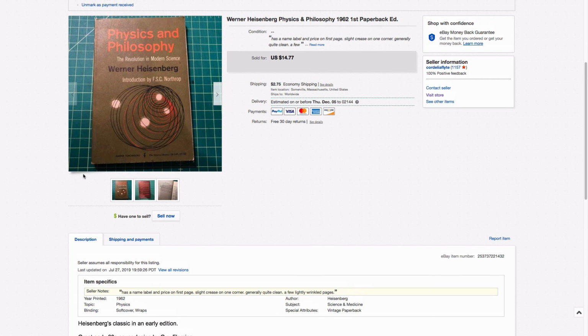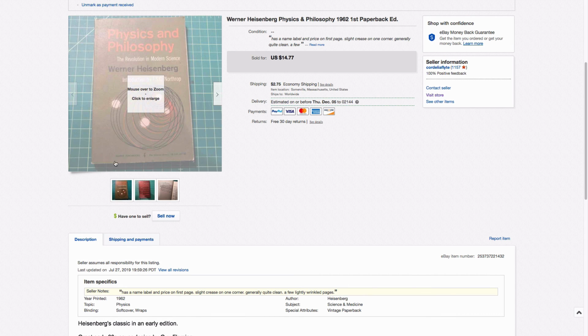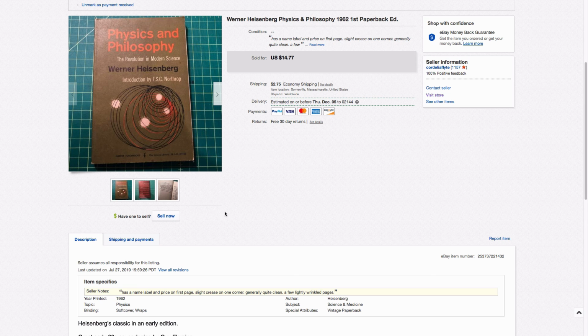Here is a Werner Heisenberg book. I bought this, you can tell by the background, this grid. I used to take pictures on my desk, on my drafting table. Anyway, this is some time ago I bought this. I bought a bunch of 50s and 60s science paperbacks, nonfiction, at an estate sale at some point.